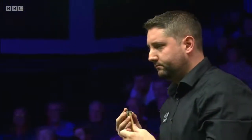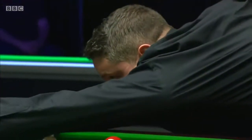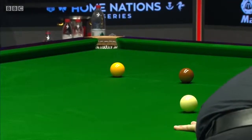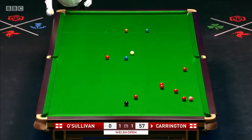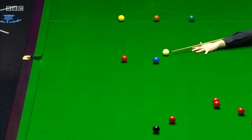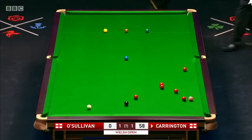Not got complete control of the cue ball, but keeps potting the balls and just makes that a little bit harder if you're struggling for position. But he's recovered that nicely and perfect on this red now. And if he gets good position on the black, 53. Surely that's frame over. 54.